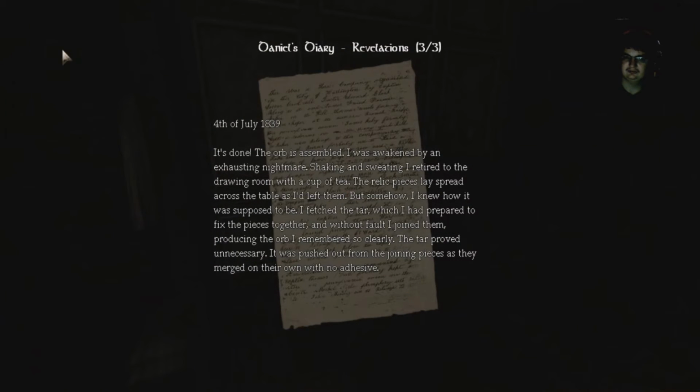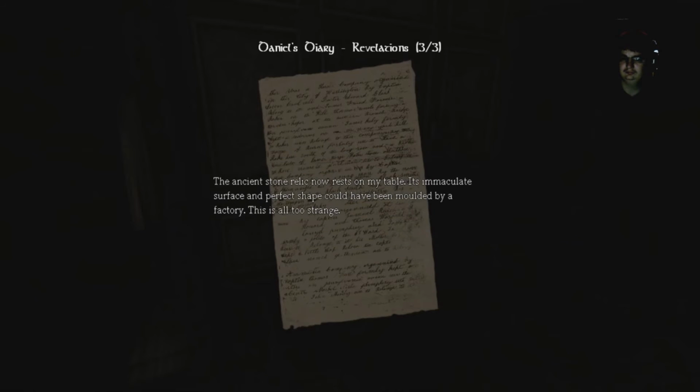4th of July, 1839. It's done! The orb is assembled. I was awakened by an exhausting nightmare. Shaking and sweating, I retired to the drawing room with a cup of tea. The relic pieces lay spread across the table as I'd left them, but somehow I knew how it was supposed to be. I fetched the tar, which I had prepared to fix the pieces together, and without fault I joined them, producing the orb I remembered so clearly. The tar proved unnecessary. It was pushed out from the joining pieces as they merged on their own, with no adhesive. The ancient stone relic now rests on my table. Its immaculate surface and perfect shape could have been molded by a factory. This is all too strange.